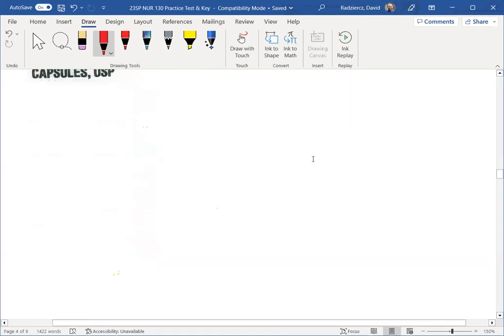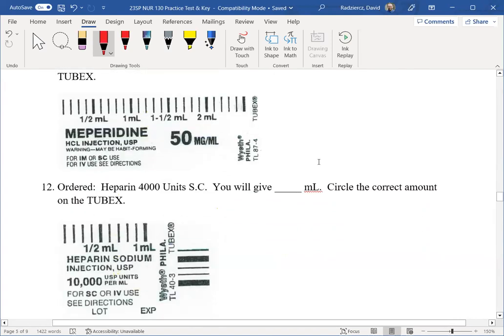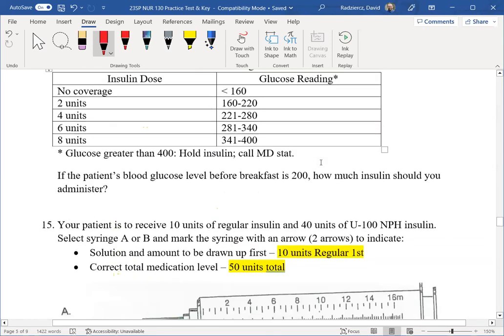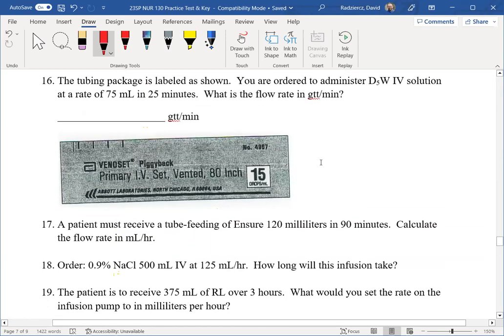Okay. So let me get into some of the things because I don't want to run out of time. Some of the things that might be new for you. All right. The things that should be new for you is these flow rate questions. Okay. So these tend to be commonly missed because nursing students are looking for math where there is no math, unless you think of math in the form of just reducing an answer.